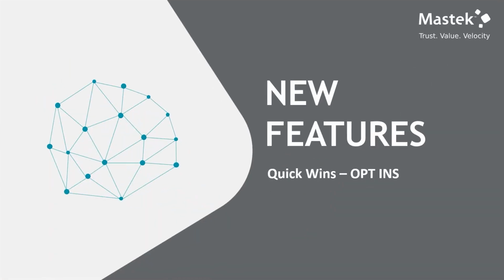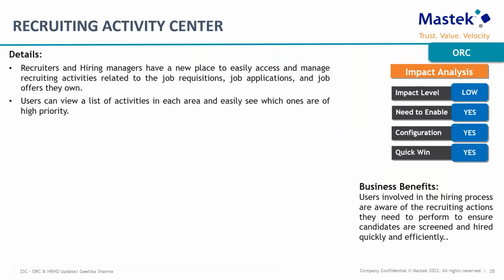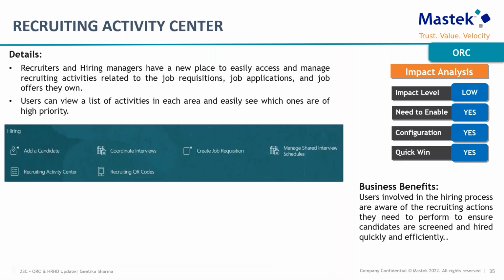Now we will move on to the next part, which are new features, but you would need to opt in for them. Okay, so the very first is Recruiting Activity Center. This is a feature I think my client would love because they asked me many times that they need a single area from where they can manage everything. So this feature allows that.